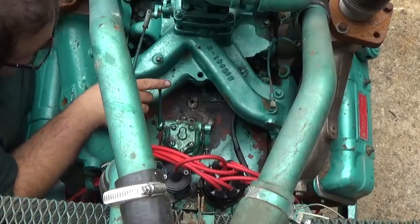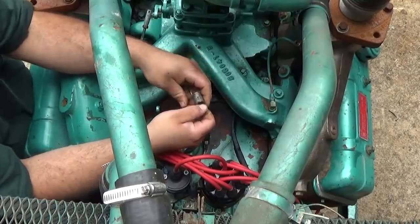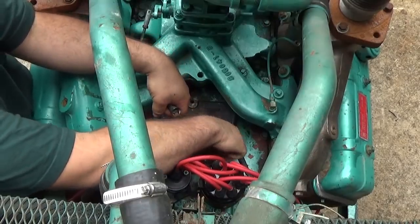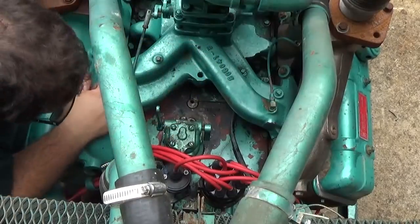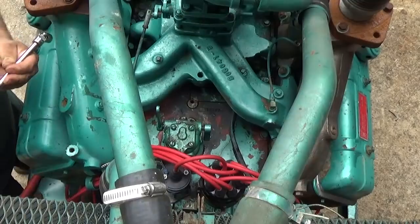And that leaves the governor itself. See that spring there? That's a pretty heavy spring. Take that and just threaded rod out, if I can. There we go. Set that aside, and the governor looks like it's only held in with these 2 bolts here, or 2 nuts. Looks like it's sitting on studs.